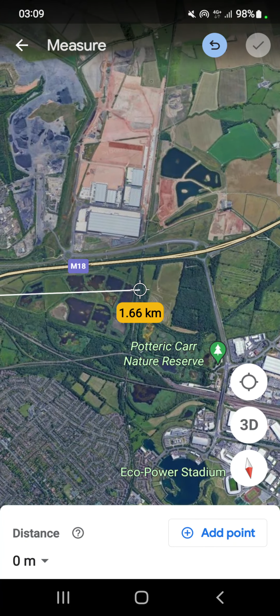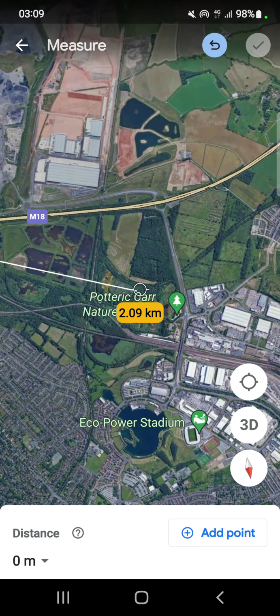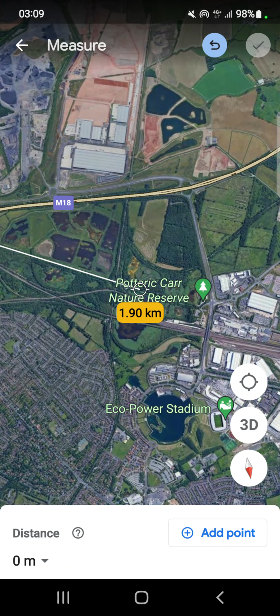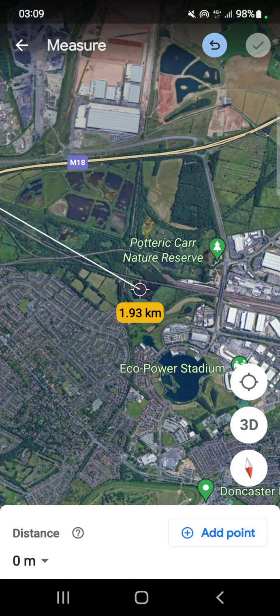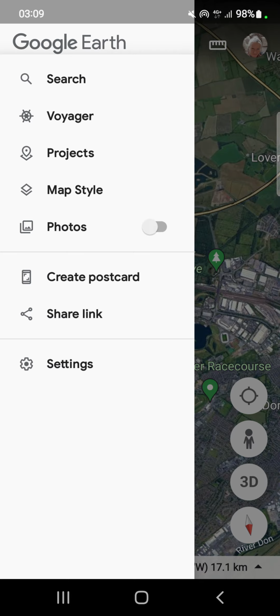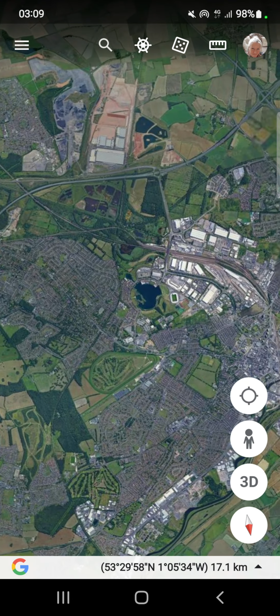That's it. Because that's an ear. That's an ear hole. Well, it'd be between, and that's the other ear hole over there. So it would go about there. So about 1.9 kilometres his horn. 1.9 kilometres. Wow. That style. Clean. You can see it a bit better then.